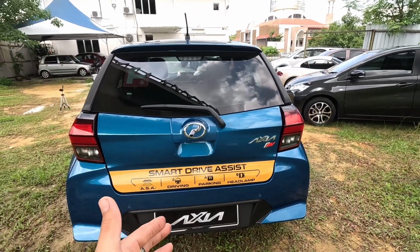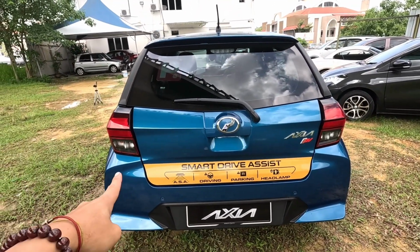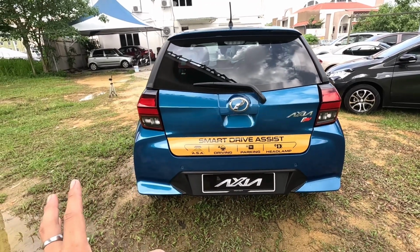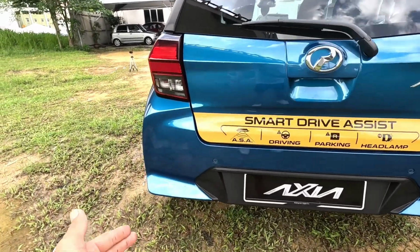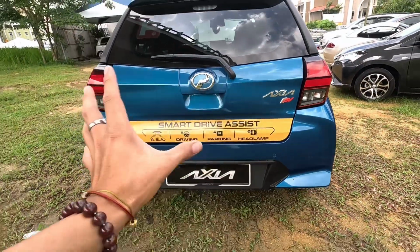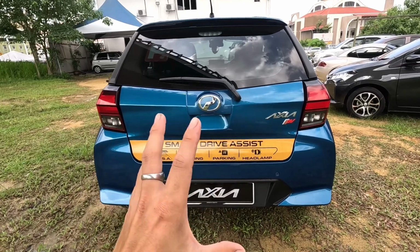So the back end, you can see a lot of people complain because the back is very flat as well, and then you have all these square cut edges. But to me, I think it's not too bad. The more you look at it, the more it starts to grow on you. And then see the bottom here, the way it comes out like this. They have a lot of edges, a lot of things going on at the back. But I think with a little modification, it looks quite good.